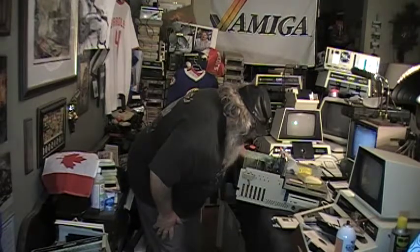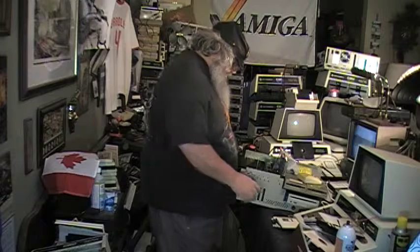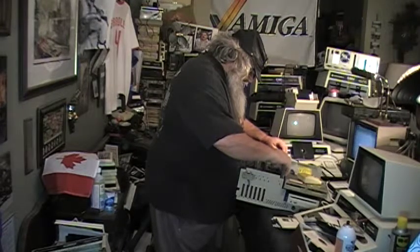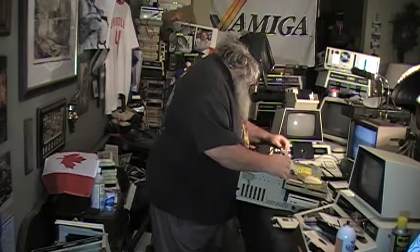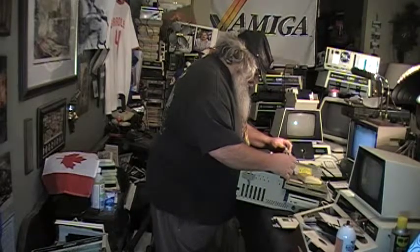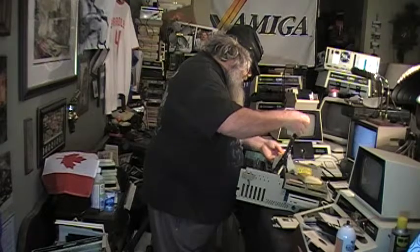And I have good news. Best as I can tell, there's no battery! Woohoo! So I don't have to worry about that. I would like to be able to get this card out to have a look at it without damaging anything, anywhere, anytime, any place. Oh, come on.